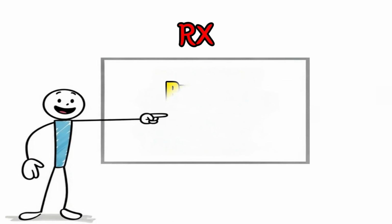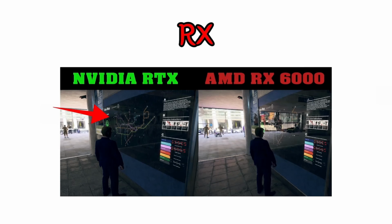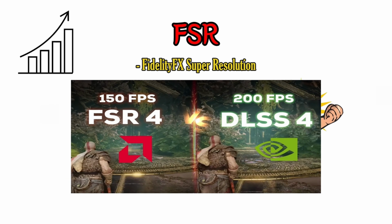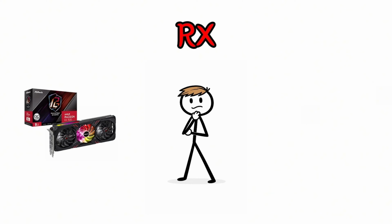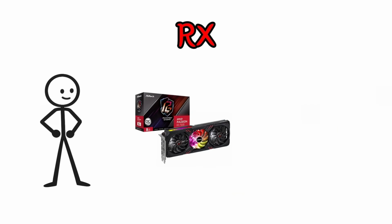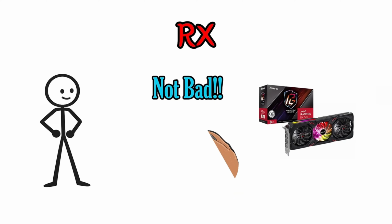However, RX has weaknesses too. Ray tracing performance is weaker than RTX. AMD uses FSR instead of DLSS, and while FSR is improving, DLSS is still more polished in many situations. RX also doesn't have the same level of optimization in many professional creator applications. RX is not bad, it's just optimized mainly for gaming value.